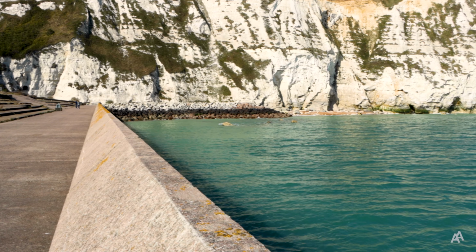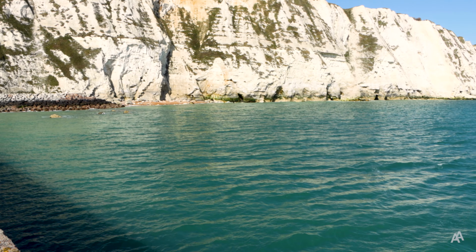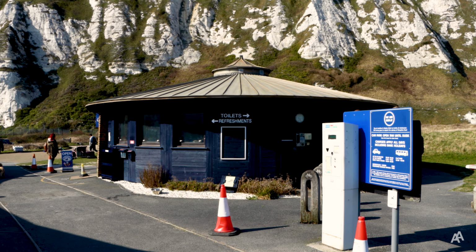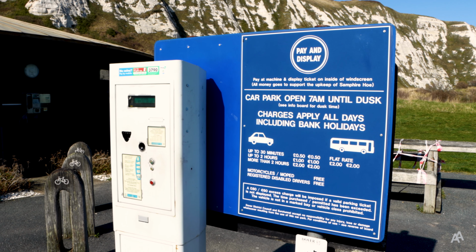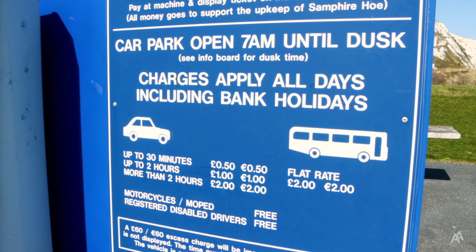Samphire Hoe is an amazing park by the sea, situated just 4 miles away from Dover. It is open from 7 a.m. until dusk. There are lots of car park spaces and you can pay by cash or by RingGo app on your mobile phone.